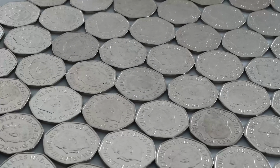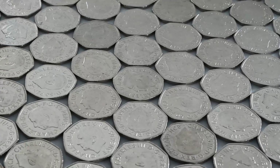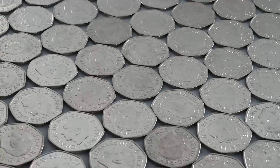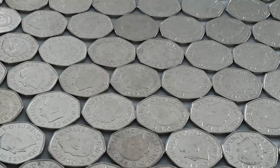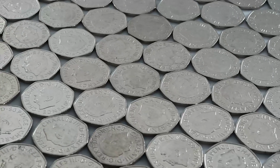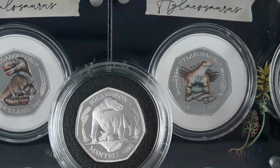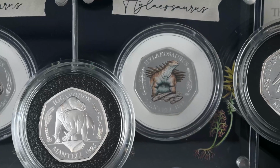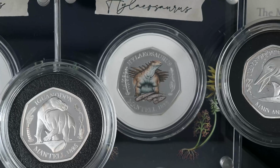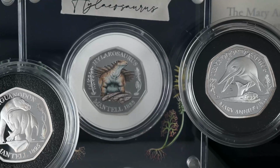There is to be a coin to celebrate the RNLI, the Royal National Lifeboat Institution. The organisation is a charity which saves lives at sea off the coasts of the UK, Ireland and Channel Islands. 2024 will be the 200th anniversary of its founding, so we can assume this will be released next year. We also see the return to dinosaurs on our 50ps. Having had 6 designs minted in previous years, we will now get another 3. We will see a Tyrannosaurus Rex, Stegosaurus and Diplodocus, each released on a coin of their own.